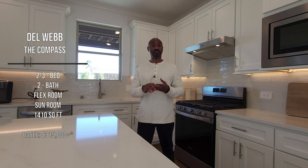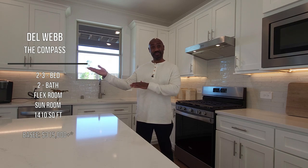We are still in Chambers Creek, and we are at another Del Webb model home. This one happens to be their Compass. And if you didn't see the Contour, it's the same setup, only a little bit larger. It's a two bedroom with an optional third bedroom, two bathroom home, with a little sunroom or flex room here that you'll see during your tour, 1,410 square feet with a base price of $315,000.